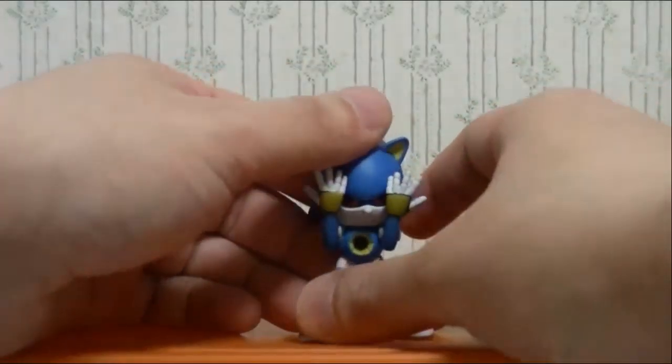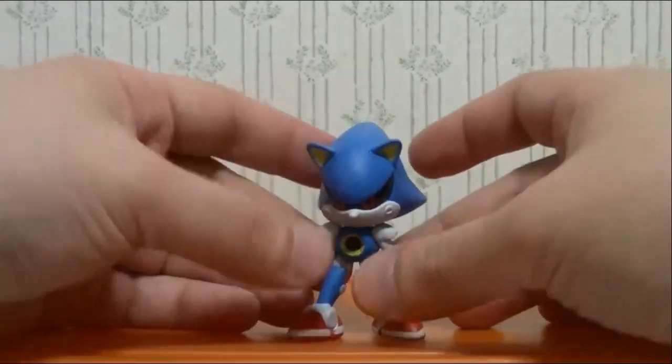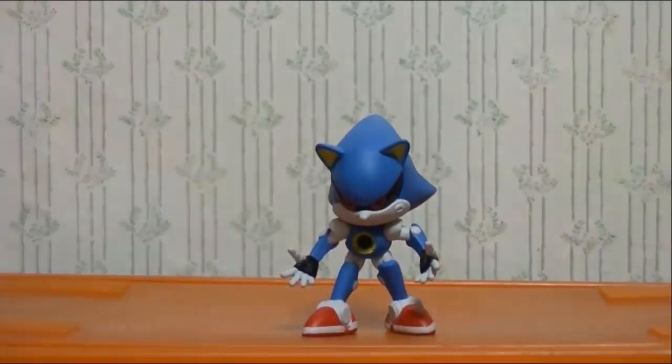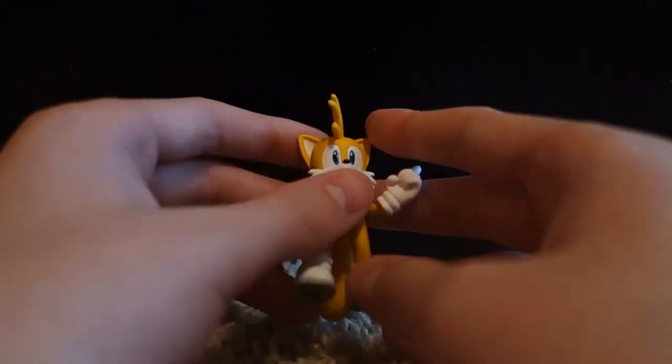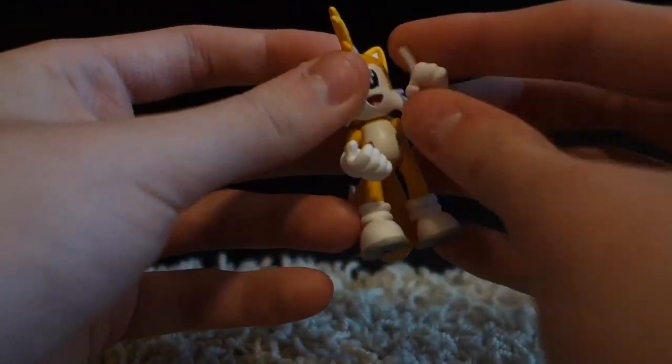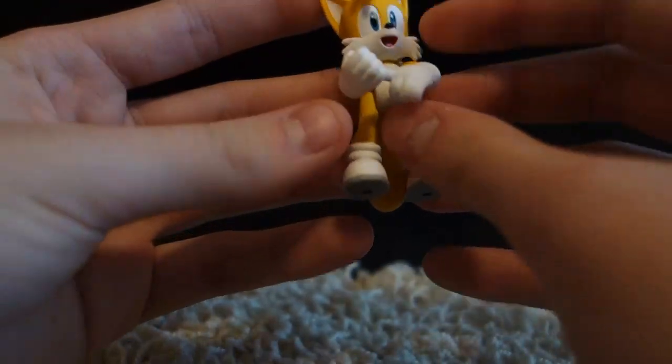Look, I understand the hate for pre-assumed poses, but Tomy made these figures to where they're not just in one pose. Take Modern Tales for example. Not only is he in his pre-assumed pose, but he can also be posed like he's planning on something.